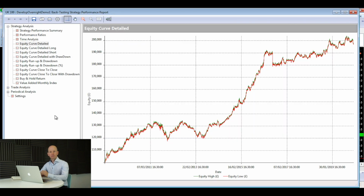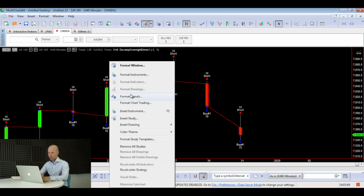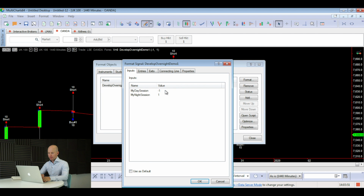Look, that works, doesn't it? In fact, I don't think it works quite as nicely as just buying the close and then selling the next day's open. That's my preferred strategy, but it still works. That is something there. So let's go back to the original buying at the close and selling at the open. Which is that one.